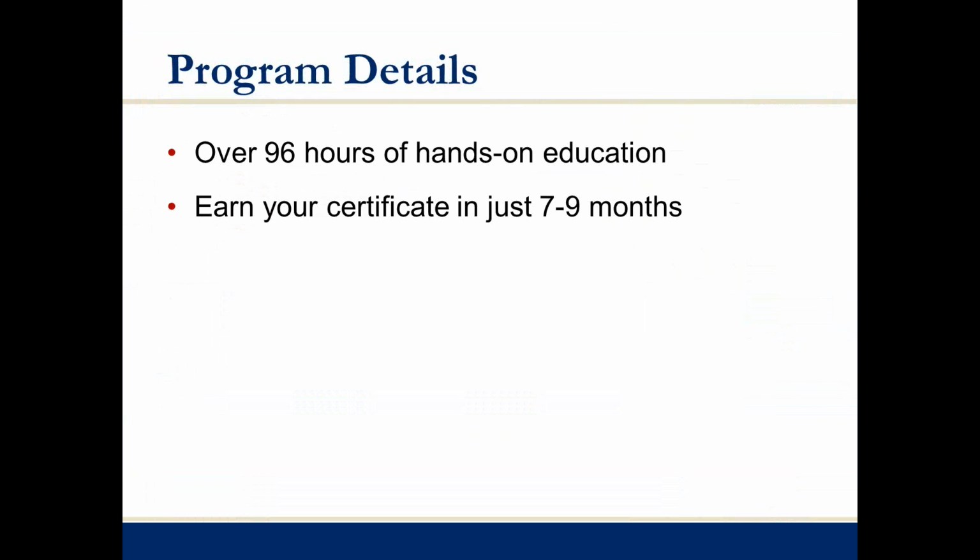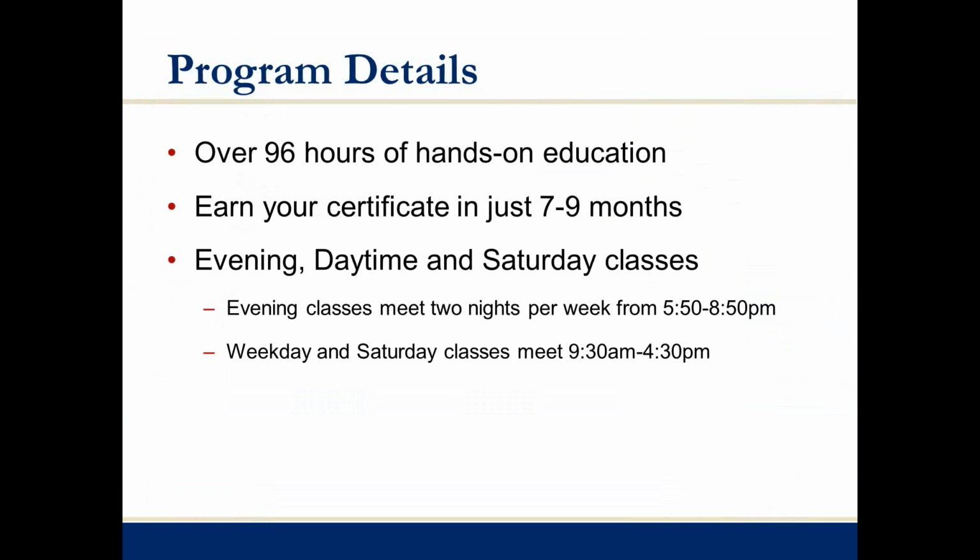A lot of it just has to do with your scheduling and your availability and whether that matches up with when courses are offered. So courses are offered on a rolling basis. As Michelle said, each trimester, we try to offer each of the courses at least once and most of them a couple of times. So most students can complete the certificate in somewhere like 7 to 9 months.